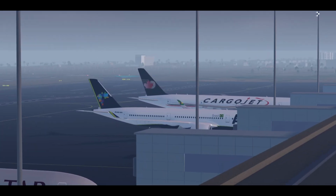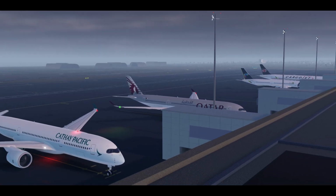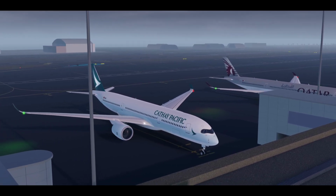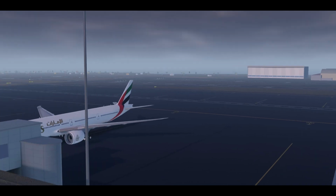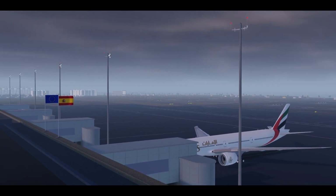Qatari 343. Qatari 343, are you in frequency? Okay, I can't mark that down as a rogue quite yet. Cathay 5113, are you in frequency? Yes, but we're plane spotting, so we're using the gate as kind of an effect. No worries. And Emirates 8020, you already requested IFR. You're good. All right, thank you. I'm just going to wait for this Qatari to respond.